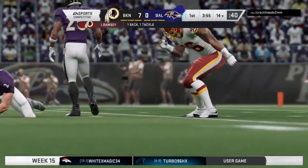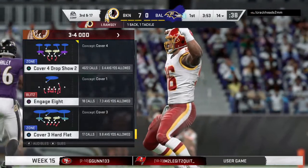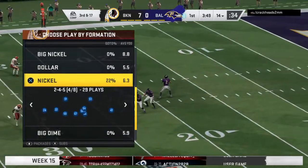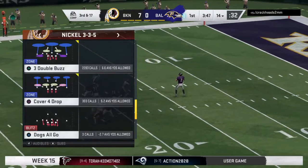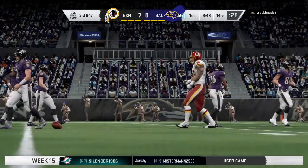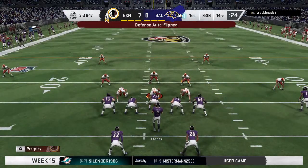Nowhere to escape, and he goes down. Well, you don't usually get a sack from a nose tackle spot, but we got one there. No, we don't, and a lot of the times in passing situations, they end up off the field anyway. So how happy was he to work his way back to the quarterback and put him on the ground?